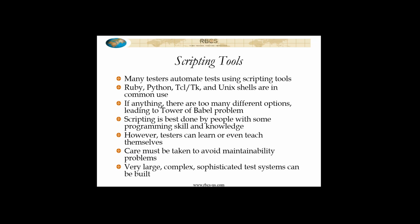Now, these scripting languages can be used to build very large, complex, sophisticated test systems. We've done that for clients. We built a functional testing framework for a security tool once using Tickle, TCL.